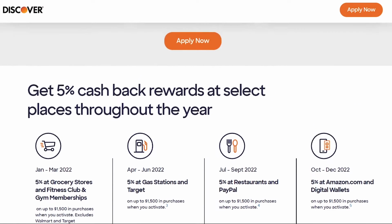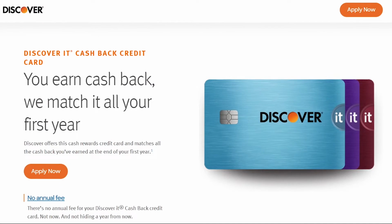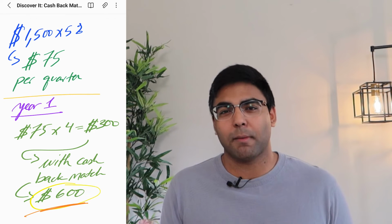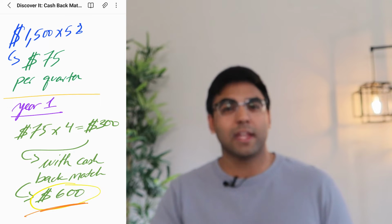The only thing is they have something known as Cashback Match, where they'll match your cashback that you get in year one. So for example, if you max out each and every category, aka $6,000 of spend in year one, instead of 5%, you can now get 10% back, and 10% on 6,000 is actually $600 in value in year one. But again, how much we're spending and how much we're getting, it's not really comparable for our purposes compared to the other products we've covered so far.